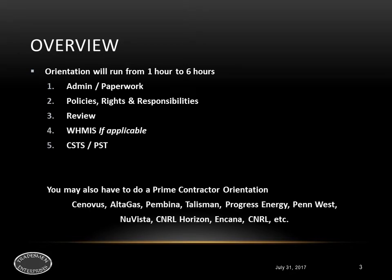This orientation will run from 1 to 6 hours and is delivered in 5 parts. First, take some time to read through the handbook. Then we're going to go through the paperwork, review some of our policies as well as your rights and responsibilities. Then we'll do a review. WMIS, which will be applicable to most of you. And then finally, PST or CSTS. If you already have a PSTS or CSTS ticket that's valid, then you won't have to do this last part. You may also have to do one of our client orientations.